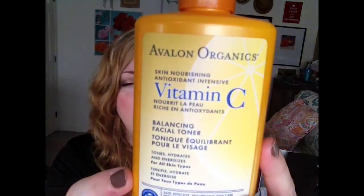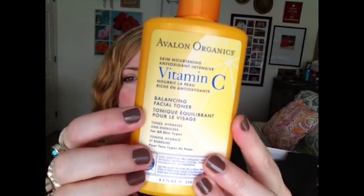Shut up, Julia. Okay, so last year I was really big into buying serums. This year, after watching the Carolyn Hiron's skincare video with Pixie Woo, I've been crazy for toners, so I've bought like 3 in the last 6 months, and I recently picked up this Skin Nourishing Balancing Facial Toner from Vitamin C. Tones, hydrates, and energizes. So they all pretty much say very similar claims on the front. So what I always do is I look at the ingredients. This one had salicylic acid in it, and it had ascorbic acid in it.